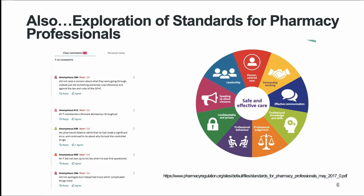But I've also used it with exploring the standards that we have as pharmacy professionals. So we're regulated by a number of different standards. They're exceptionally important, but they can be quite dry to teach about. So what we have is examples of things like fitness to practice. So examples of maybe a scenario where someone hasn't behaved in a particularly professional manner.